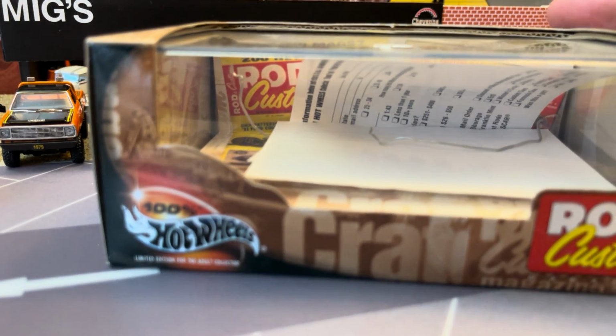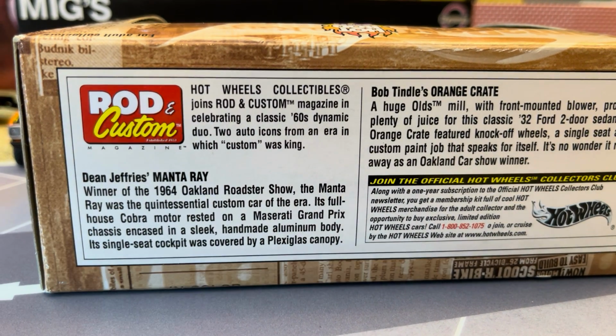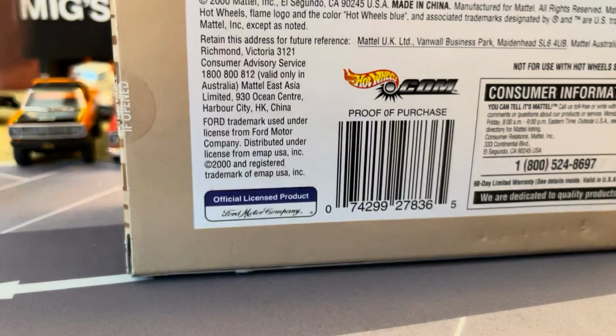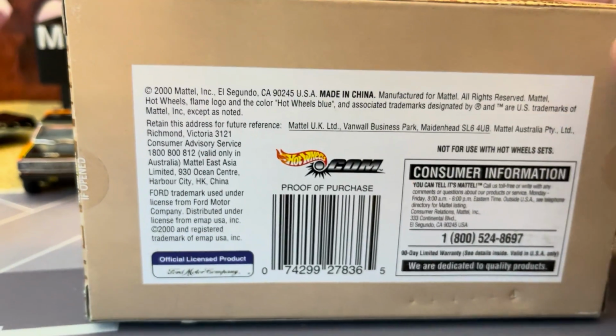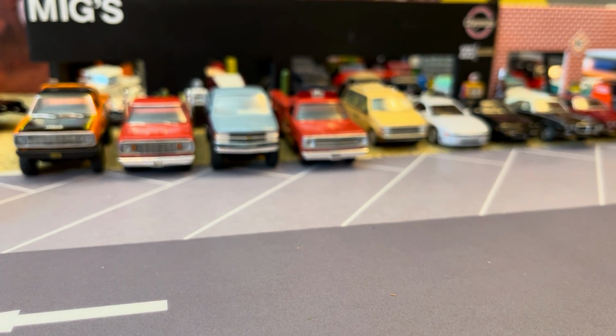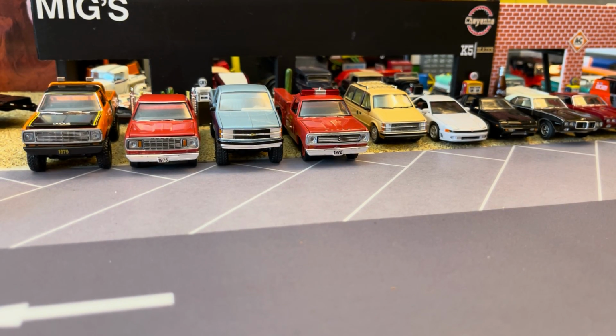I always wanted the Orange Crate and the Mantaray, so we got it. And it talks about Dean Jeffries and Bob Tindle. Jeffries got a really cool car. I kind of read up on that car, so I'll talk about it a little bit. Here's our information here. Again, these are still bargain die cast. You can get these relatively inexpensive compared to what new cars of the same quality cost.